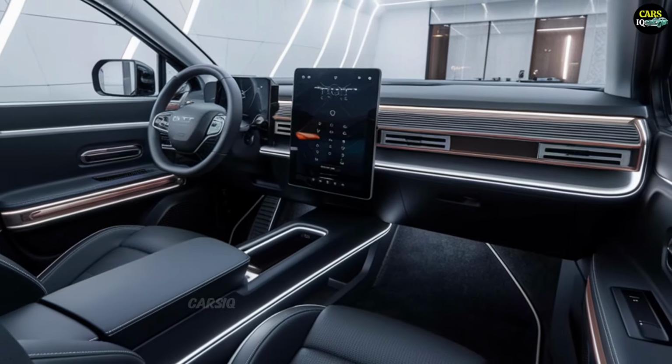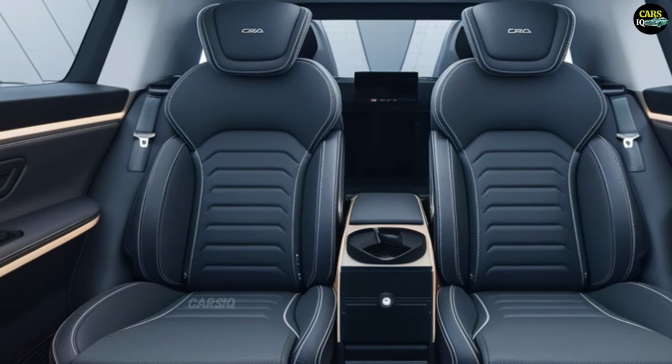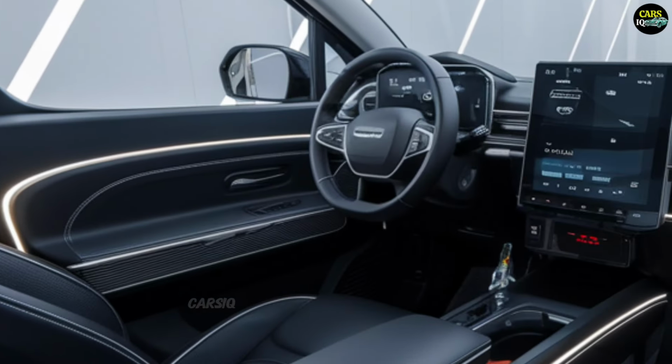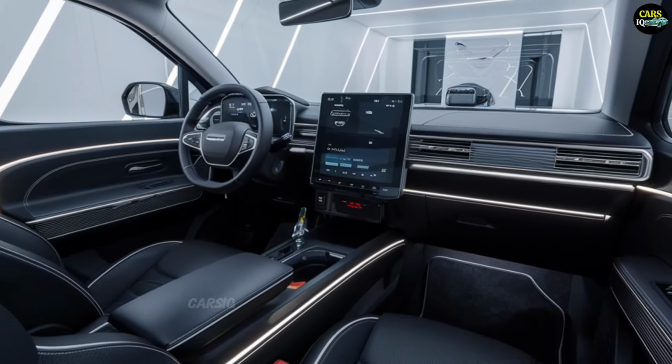Minimalist buttons and clean details ensure a clutter-free experience, while the cargo space is generous enough to accommodate family trips and long journeys. Overall, the interior strikes a balance between functionality and comfort, providing a practical yet stylish environment.